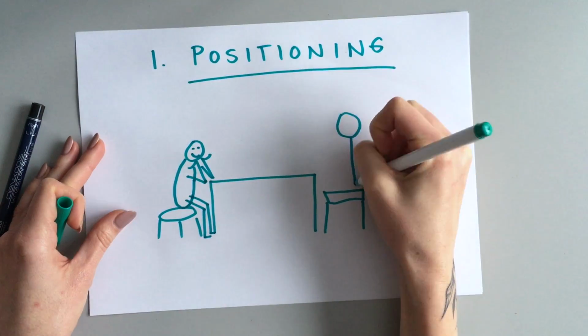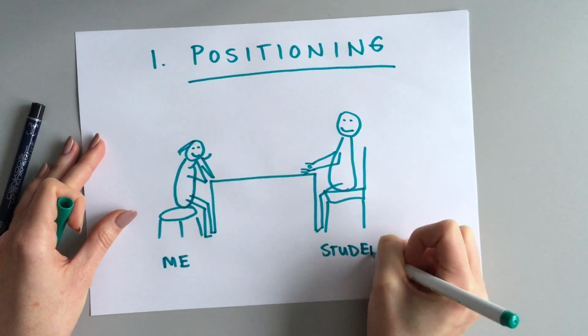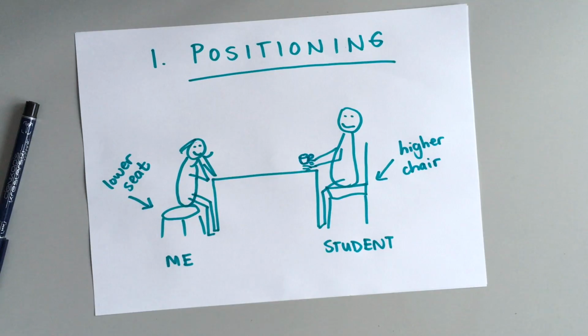So if we are in a coffee shop and there's a lower couch and a higher seat, I usually take the lower couch and not the higher seat, just so that my student isn't feeling like he's back in school and he's a kid who knows nothing. I also make sure that through my body language and through where I sit, I'm not coming across as this scary teacher, but more as a friend who's there to help them with their problem.